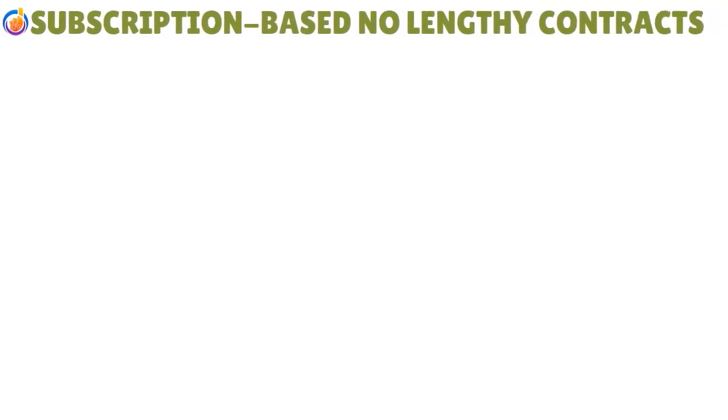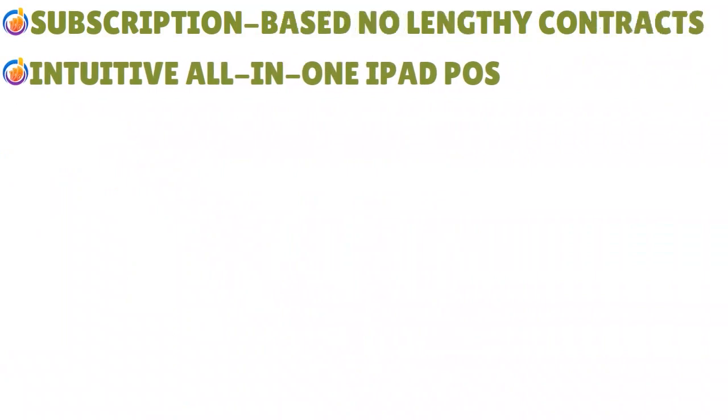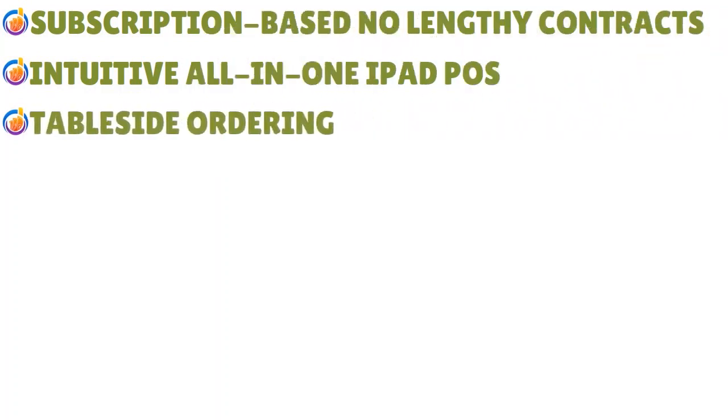So the pros. It is subscription based, so there are no lengthy contracts. They're not going to bother you with a 1-year, 2-year, or 3-year contract. If you don't like the service for whatever reason, you are free to go. Not a problem. They're not going to make things complicated for you. It is intuitive. You have an all-in-one iPad POS, and they take care of table side ordering, not a problem.